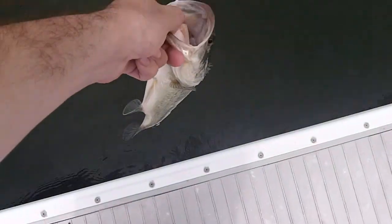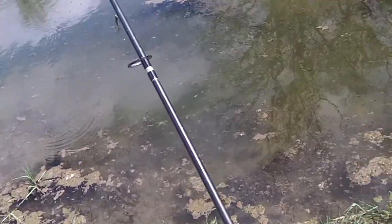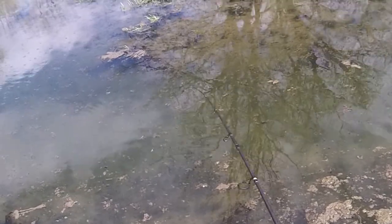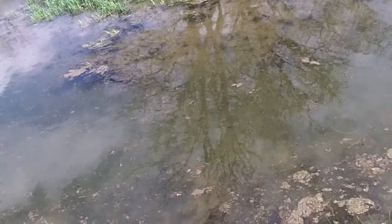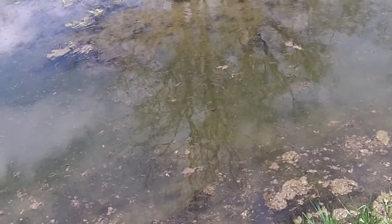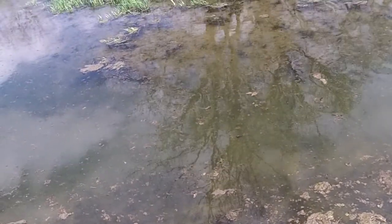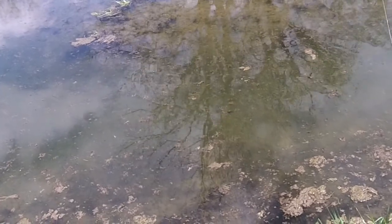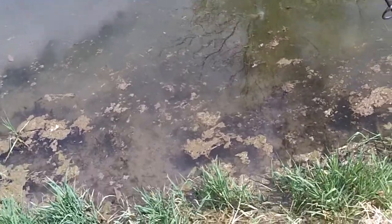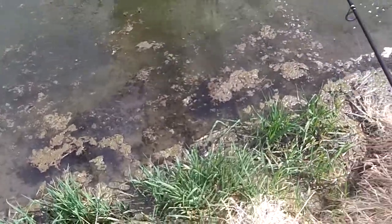There he is. I see a little bass over here swimming around. I'm gonna try to cast at him right now. Cast to the bank and bring it in because it's so shallow here. We'll see if he spots it coming in. He's already seeing it. Oh, he's going on it right now. Got him. He eyeballed it so quickly. First bass of the day on the Craw D.